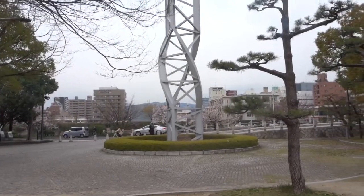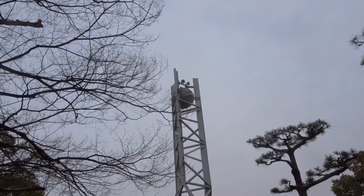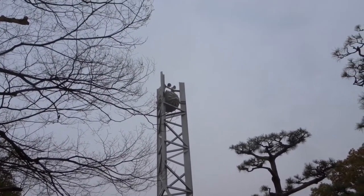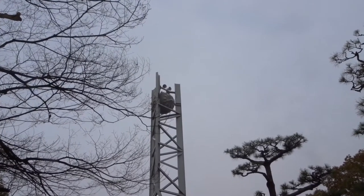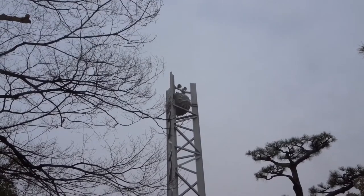Every day, the bells of the clock tower in the Peace Memorial Park chime to remember the 70,000 people who died in the immediate aftermath of the blast and the tens of thousands of others who perished of radiation poisoning in the months and years that followed.